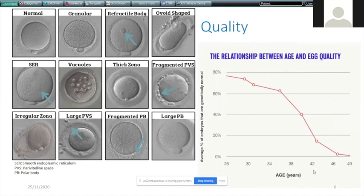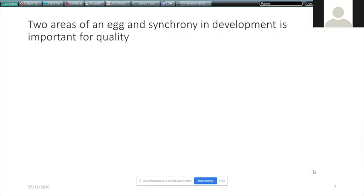The relationship between age and egg quality is shown in this graph. As age goes up, the miscarriage rate or the genetically abnormal embryo rate goes up, and therefore the average percentage of embryos that are genetically normal goes down, as shown in this slide. So that's again one of the indicators of the quality of the eggs.